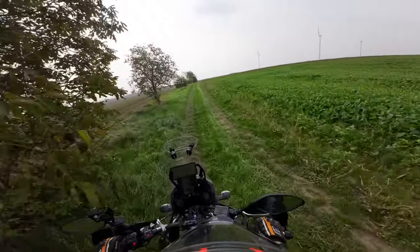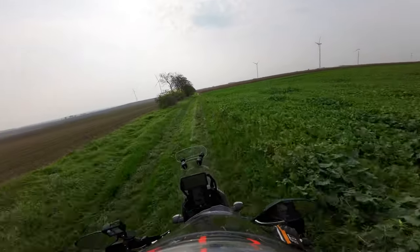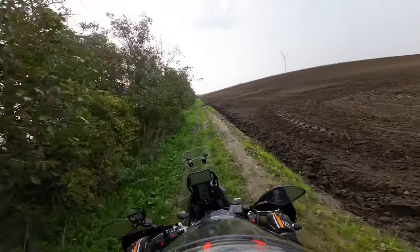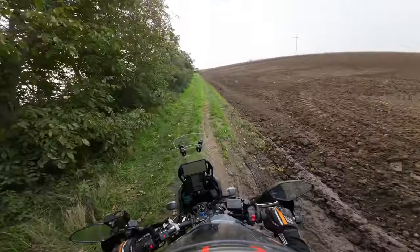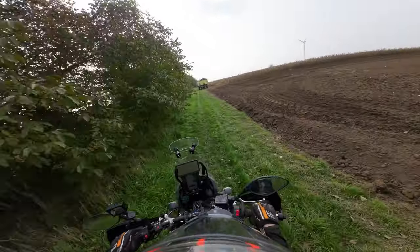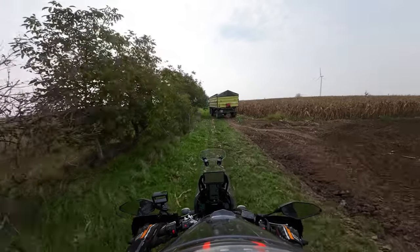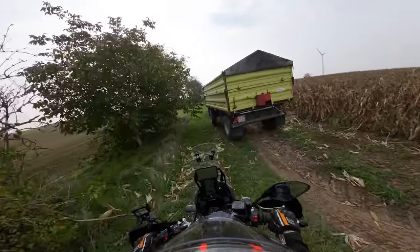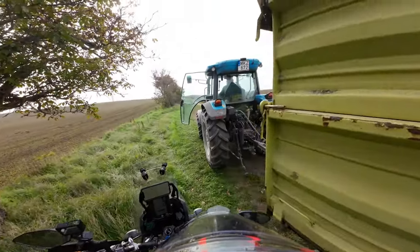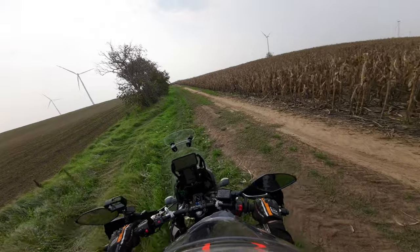I should probably drive the other lane. These trees are getting annoying. Yeah, much better. Someone here with a tractor. Let's see if they're friendly or if they hate us driving here. I'm gonna be respectful and drive very slow. They were friendly.